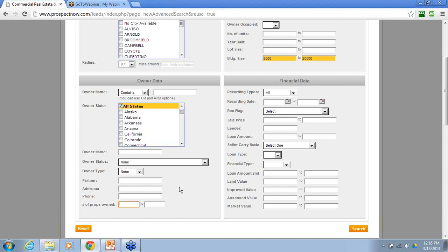But what we want to do is get to the people that are most likely to want to do business with you. So if you're doing, for example, investment sales, you want to find somebody that's more likely to want to sell. Maybe they've got more property. Maybe they're an out-of-state owner and they're tired of maintaining their property. Maybe you're trying to find buyers and you want to find guys that just sold their property and they're potentially in an exchange. You can do all those things on ProspectNow.